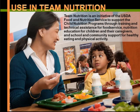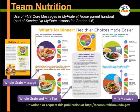So now I'm happy to go through some of the ways in which Teen Nutrition has used the audience-tested FNS core messages in our materials. We have used the whole grains and milk messages and tips in our parent handouts, including this My Plate at Home parent handout, which accompanies the Serving Up My Plate curriculum for elementary schools. As you can see here, we paired the strength of the written message with reinforcing images. So we did further focus group test this handout since we were incorporating new images in conjunction with the FNS core messages.